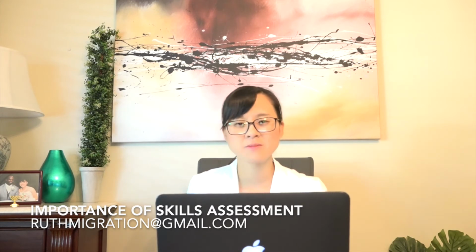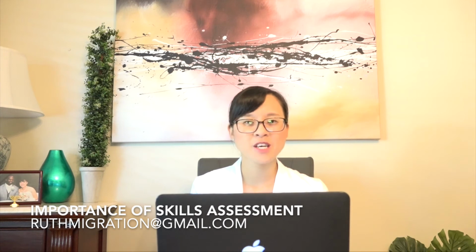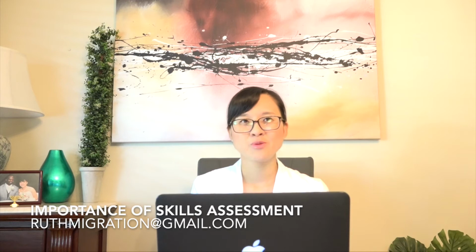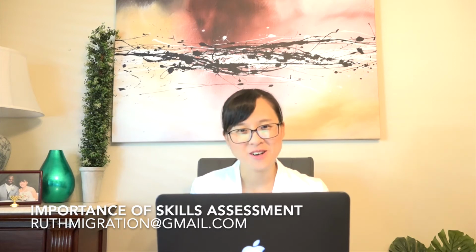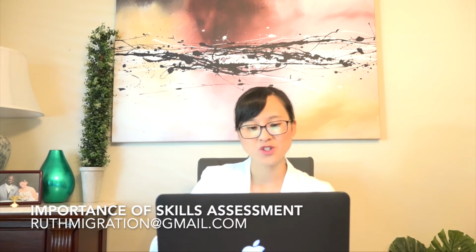Now, in limited circumstances, if you have a wealth of work experience in some occupations, you might be able to be exempted from having, like, a bachelor's degree, for example. But then you will have to show a wealth of work experience. What I mean by that is many years of work experience to compensate for the qualification which you may not have.